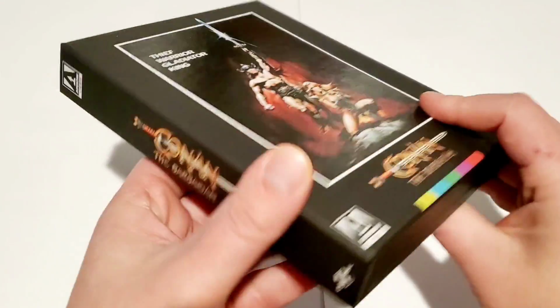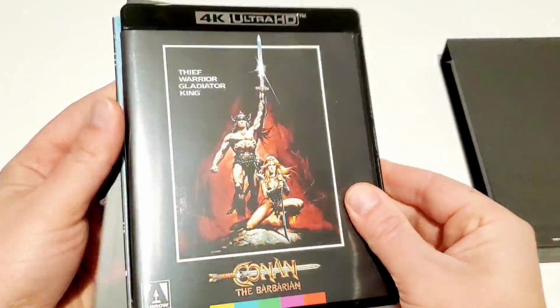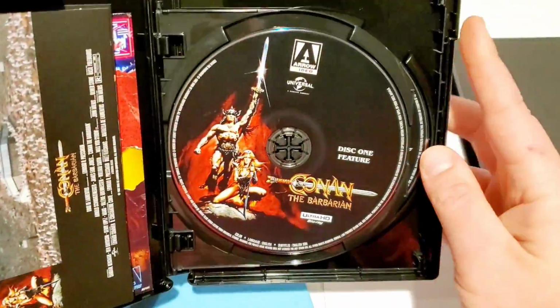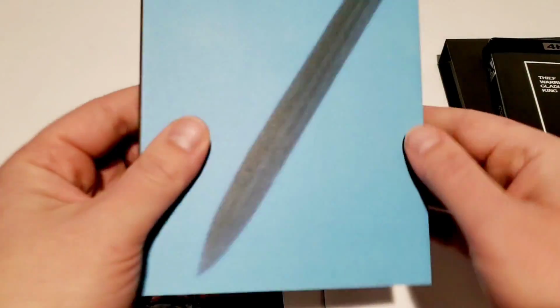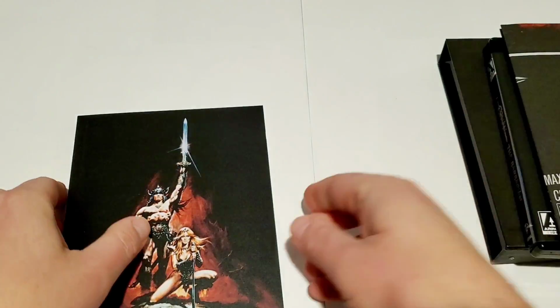So getting into the packaging real quick, guys, I'll cut to a little bit of an unboxing. I've already unboxed these on the channel before, but I love the original artwork on both of these posters, and I think they look great on the black Arrow cases with the original logo on the side. You get a big book with plenty of information on the making and production of this movie, just notes and writings from all kinds of people that worked on it. It's just great, so much in these books. You get a great double-sided poster with the original poster of Conan the Barbarian, and an image of Arnold on the back. You get all kinds of art cards inside the case.